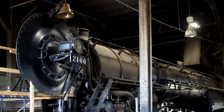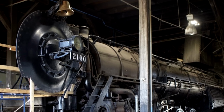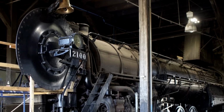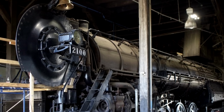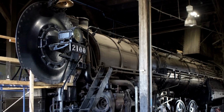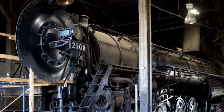I understand that sounds sinister, but her current status is known. In the spring of 2015, the American Steam Railroad Preservation Association, or ASR, announced that they had signed a long-term loan on number 2100, and they made plans to restore her and revert it to a coal burner since her oil firing really wasn't going super well.